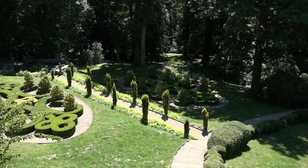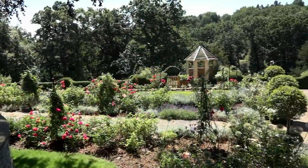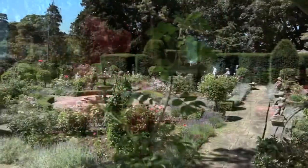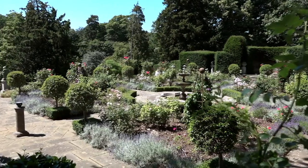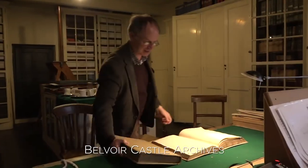There are a few and they're beautiful, and we're just, as we speak, redoing our rose garden with Peter Beales' roses. And that was designed by a very famous designer called Harold Peto. But in comparison to it being an enormous ducal home, the formal gardens are not huge. So I set about a journey of finding out what the story was really about our gardens.